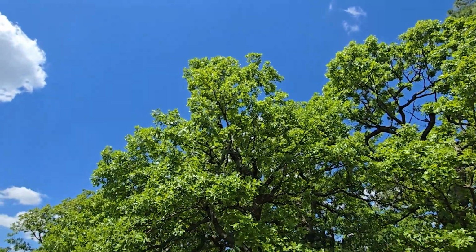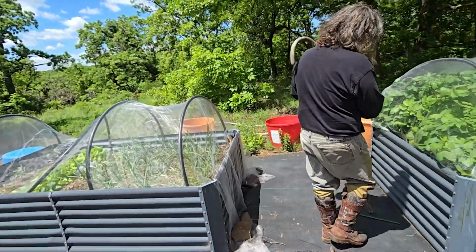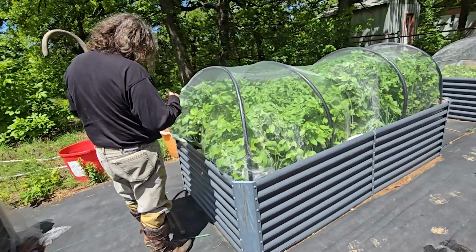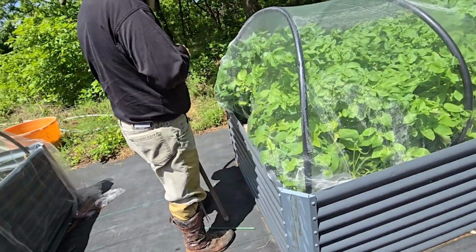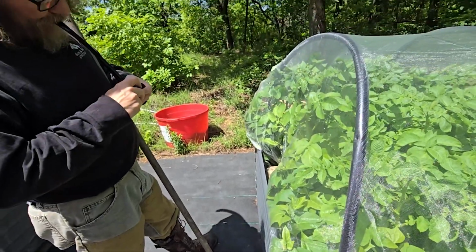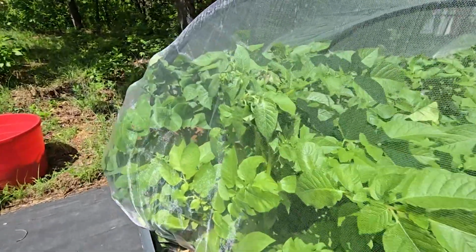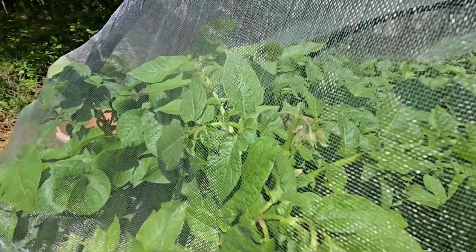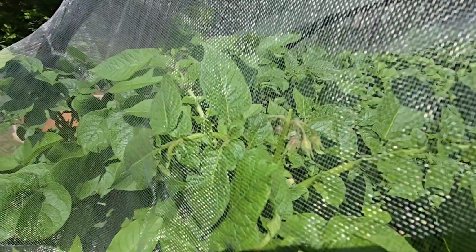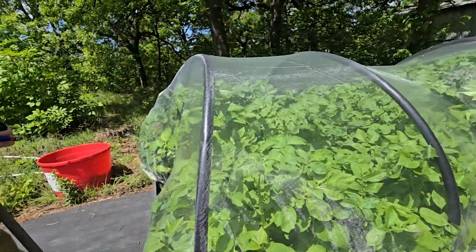Yeah. I need to dig these out. Pull out these sweet potatoes. Oh yeah, sweet potato slips ready to go in the ground. Ready to go now. Yeah. Potatoes are putting on flowers, honey. Yes, they are. I'm pumped. They want to make food for us. Yes, they do.